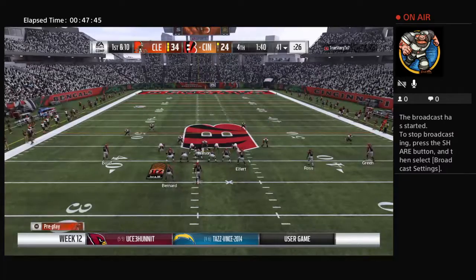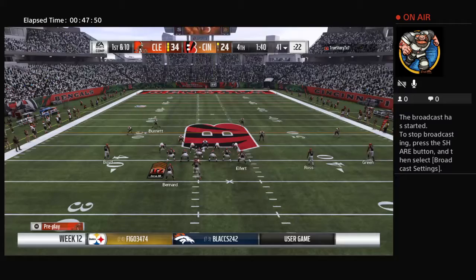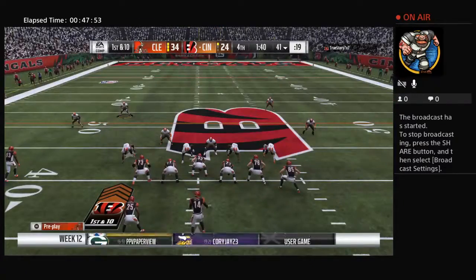1st and 10. 44. Here you go. Heavy. Here you go, move. Side.